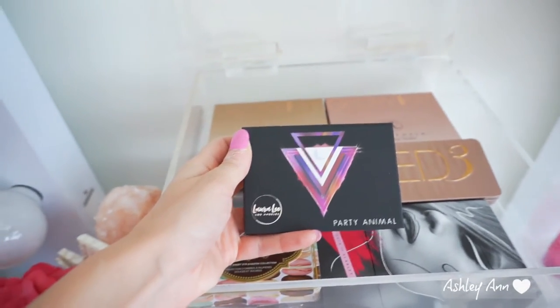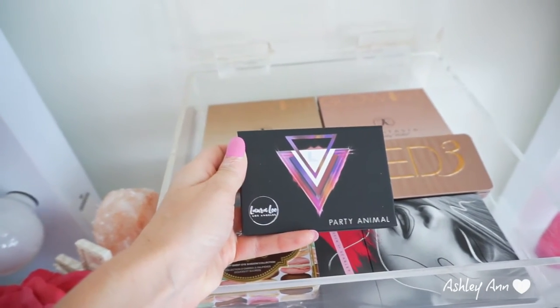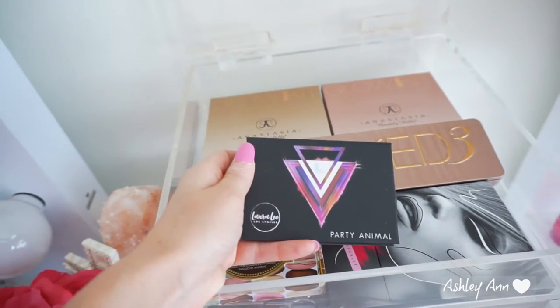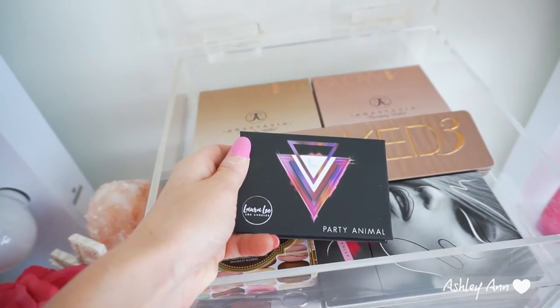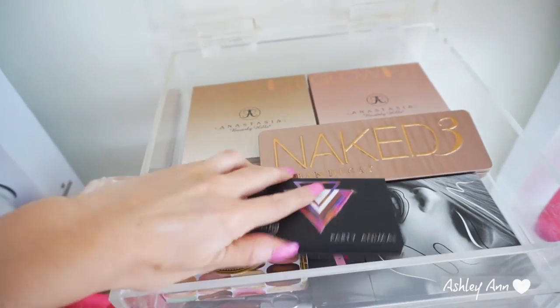I ordered BoxyCharm. I signed up for it and I think I did it in September. That was the only month I did it and I canceled immediately. I was not like a fan at all of BoxyCharm, and you kind of can't customize it. To my knowledge, I don't think you can. Everybody gets the same products, hence the fact I got this palette.